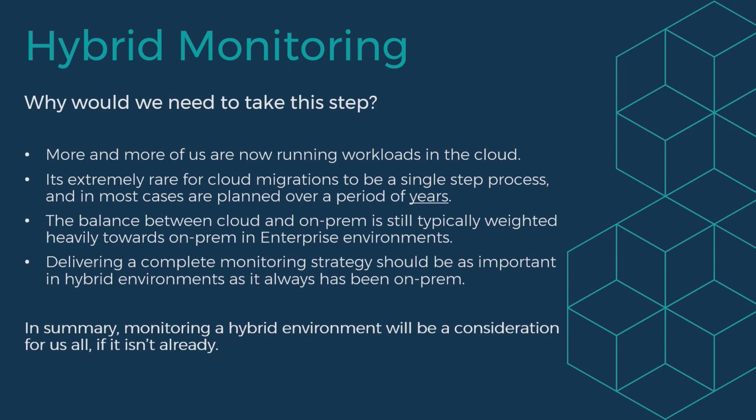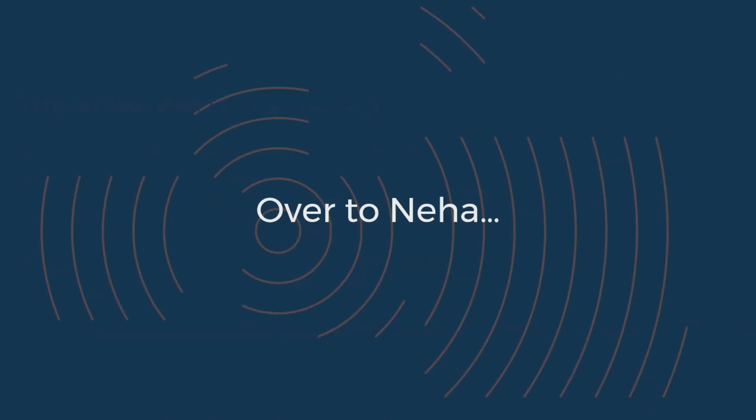So where you are still in a situation where you've got a load of infrastructure on-prem, you've got loads of apps running up in Azure, whether they're lift and shift or they've taken that DevOps route and been redeveloped, it's very much the case that we're all starting to face challenges around hybrid monitoring, and if you're not already facing those challenges, I'm sure you will be soon. So Neha's going to talk us through how we can use SCOM to monitor those workloads that we have moved up to Azure, and give us a quick demo. So without wasting any time, I'll pass over to Neha now, and she can take us through the features and give us a little demo. Let me just switch across to Neha now.